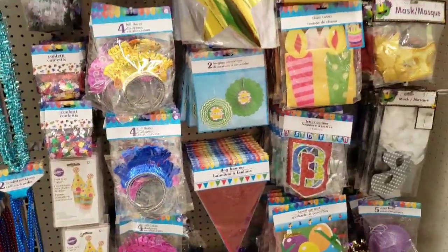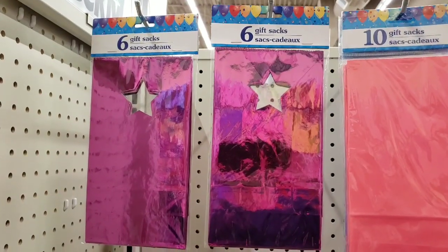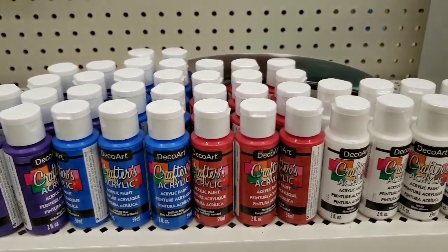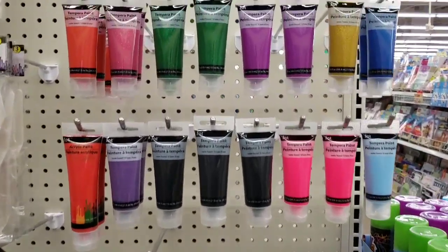And let's see here. I think that was it, that was new. Look at these little gift bags. You get 6 per pack. Here's a bunch of paint, and some more paint up here.